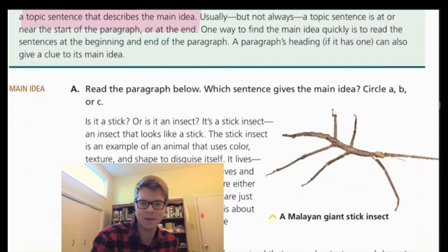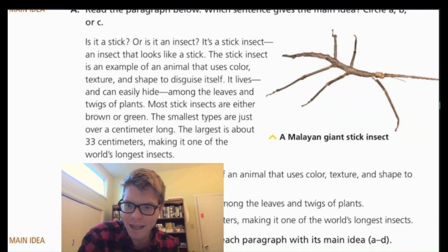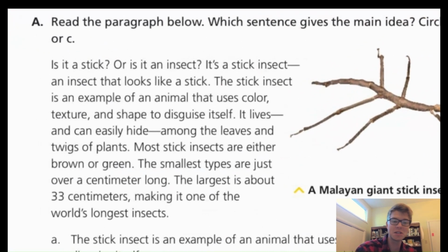Main idea, exercise A. Read the paragraph below. Which sentence gives the main idea? Circle A, B, or C. There we have our options there, and we have a Malayan giant stick insect. Okay, here we go. Is it a stick or is it an insect? It's a stick insect, an insect that looks like a stick.